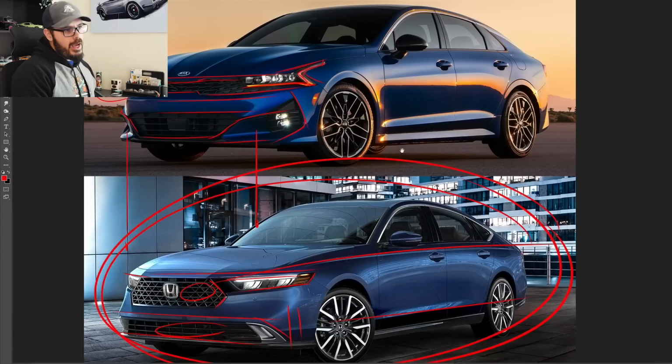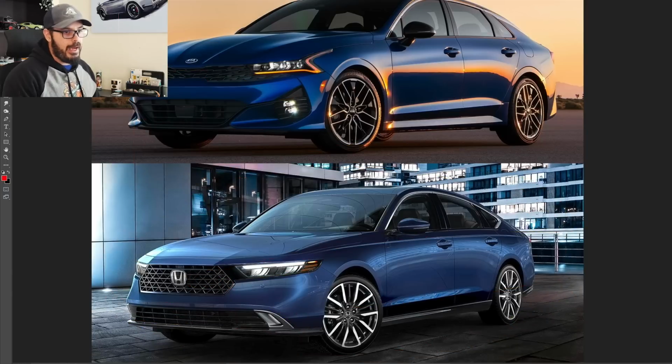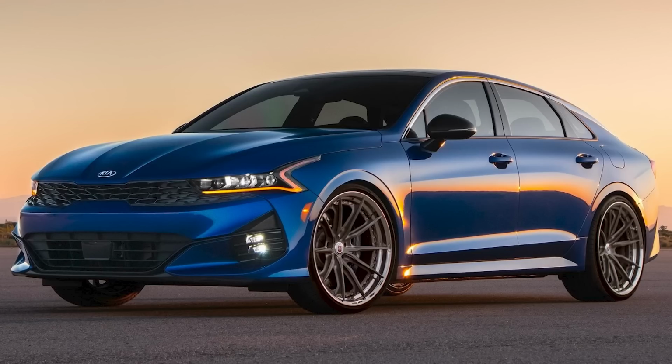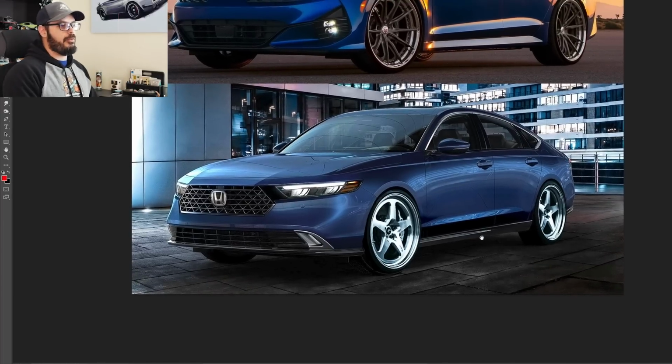But then when I look at these, both would look very good with some aftermarket wheels. For example, you have the Kia K5 with some HRE wheels up here, looking fantastic. The only thing you need to change is the wheels, and this is the effect wheels can have on a car. Make it look a lot more premium with the right wheels on it. Then the Honda Accord also looks pretty cool with some aftermarket wheels. I'm not sure if these wheels specifically fit this Accord.